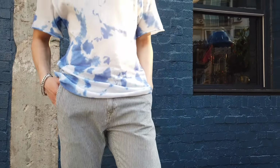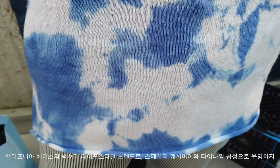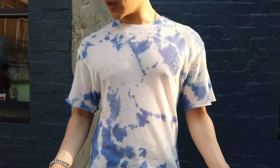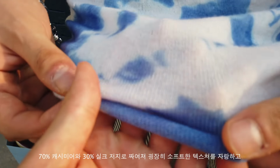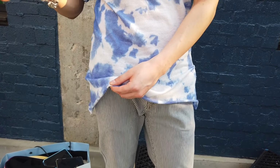And it follows up to... Have you heard of The Elder Statesman? Yes, The Elder Statesman from California, Los Angeles. So this is a luxury lifestyle brand specialized in cashmere and tie-dyeing, with their special craftsmanship. And it features a really soft texture made out of 70% cashmere and 30% silk. No wonder it's kind of see-through. And it curls up a little bit because the fabric is really high-end.